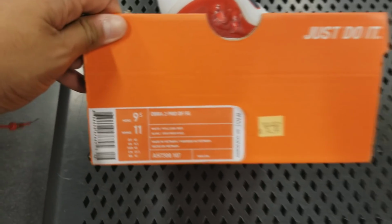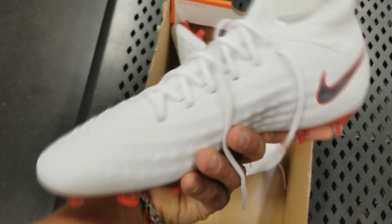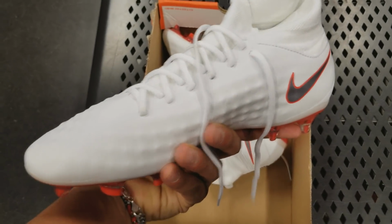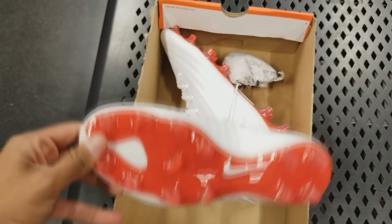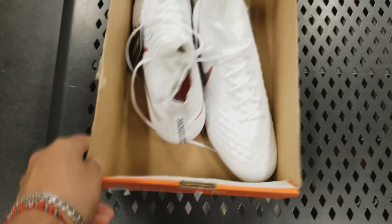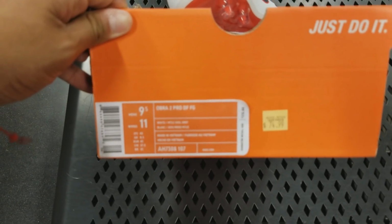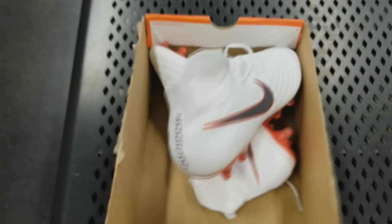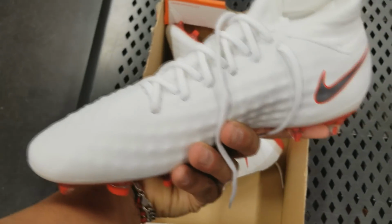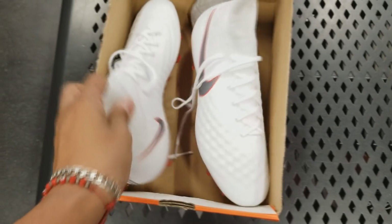The next pair I want to show you are these 9.5 Obra 2 Pros for $75. Again, an additional 20% off. This is a really sick colorway. Like I mentioned, guys, I know it might sound repetitive, but I really like cleats that are all white or all black. If I were to choose, I would go with the all black soccer cleat. But when I saw these, they stood out so damn much, and I was like, damn, these will look really clean on the field. But after the game, I'm sure there will be a disaster. But anyways, this was another one that I wanted to show you.